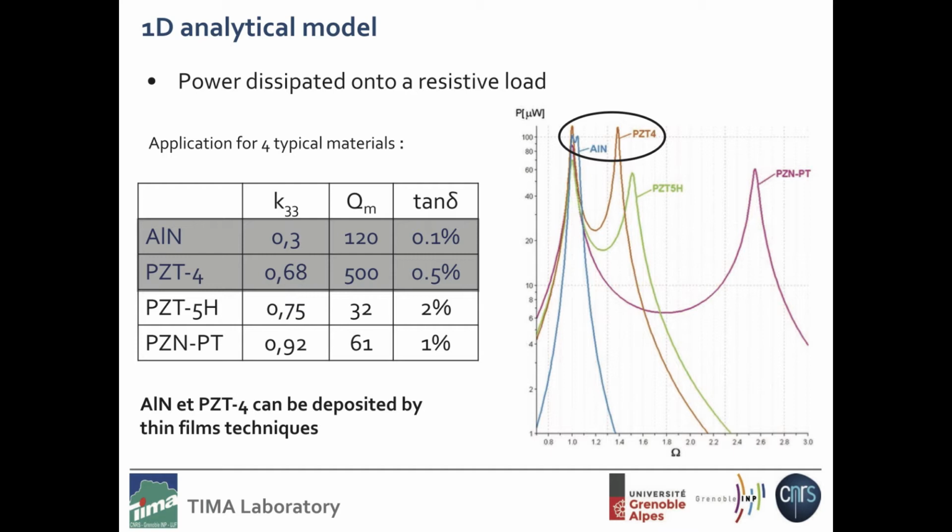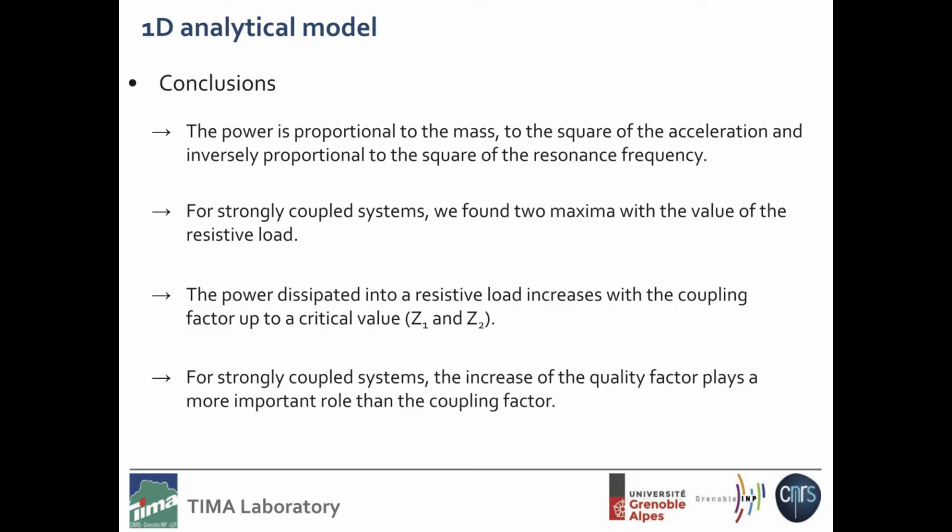But we can see that, concerning the power, we are very close between the aluminum nitride and the PZT. We have only a factor 2, which is not very easy to understand if you look only at these parameters. Okay? So we focused our attention on this kind of material because aluminum nitride is easy to deposit by CMOS technology like sputtering technology, and PZT by sol gel technology and processes.